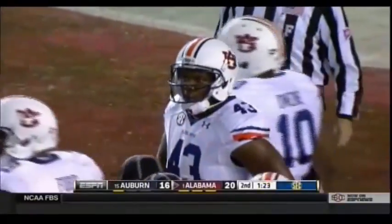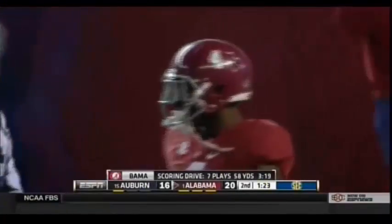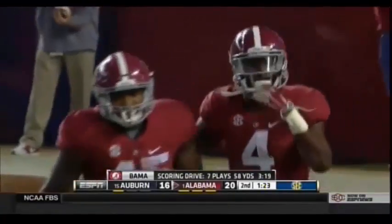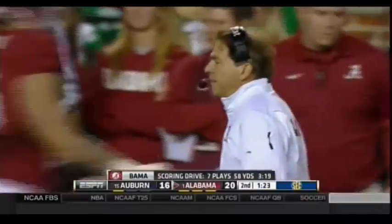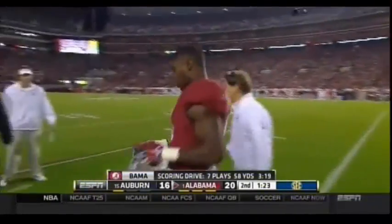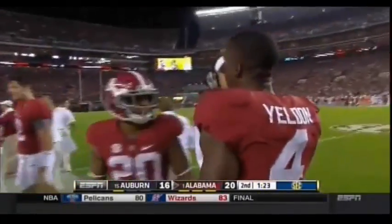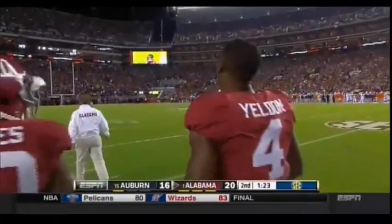Yeldon, his 2nd of the night, and Bama reassumes the lead late in the first half. Well, Bama put their big heavies in there, Dominic Jackson and others, additional tight ends, Jalston Fowler as the lead blocking back, and T.J. Yeldon powers in from a yard away. Alabama now back on top, 20-16.